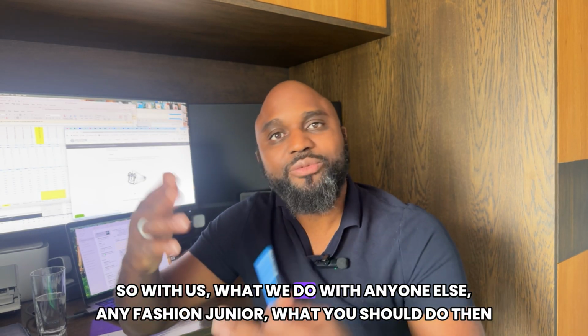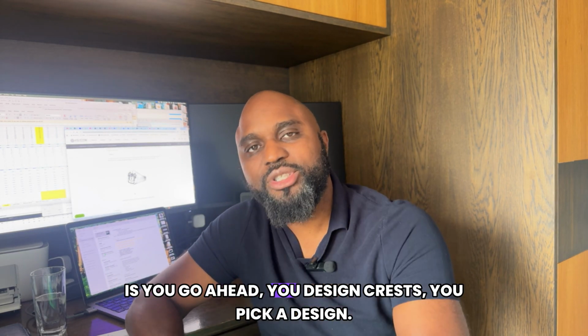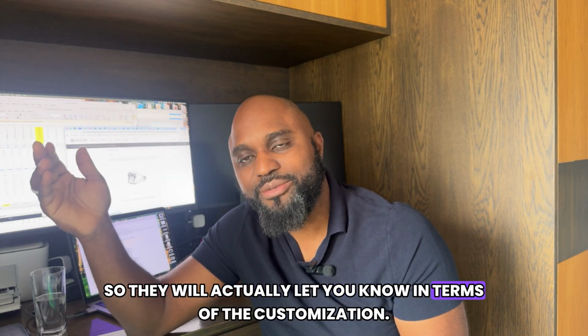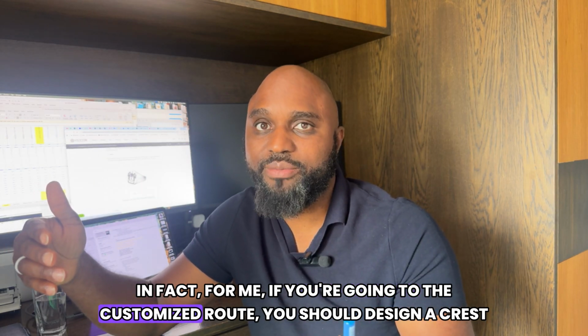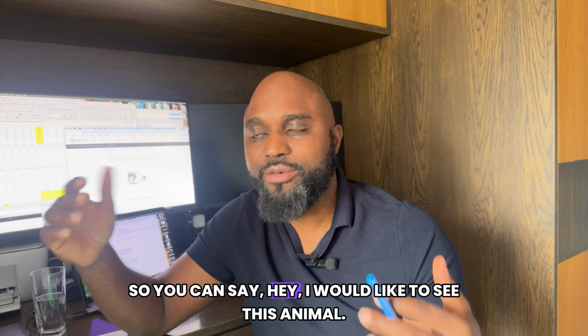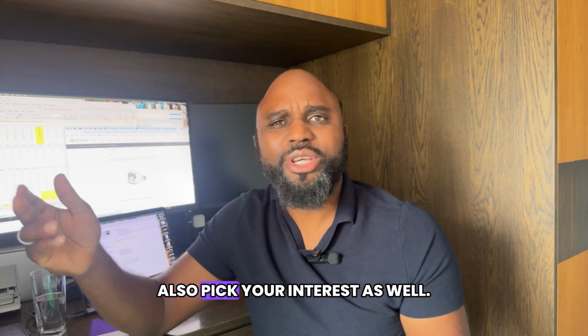So with us, and with anyone else, any fashion jewelry, what you should do is go ahead, design your crest, and pick a design. And then in terms of the customization, pick a crest and decide what you want to do. In fact, for me, if you're going the customized route, you should design a crest yourself, and they can always give you ideas. So you can say, hey, I would like to see this animal. If you love an animal, you pick an animal. Also pick your interests as well.